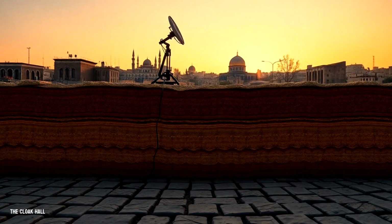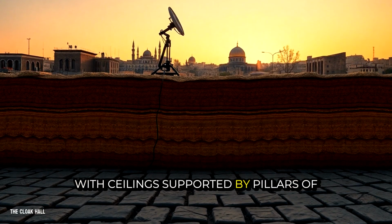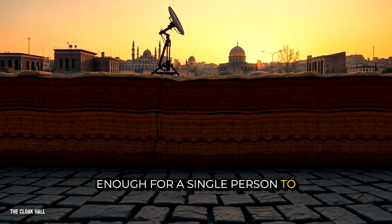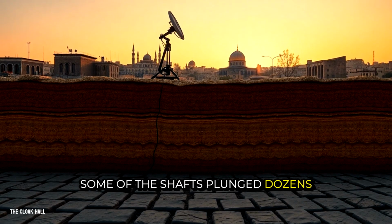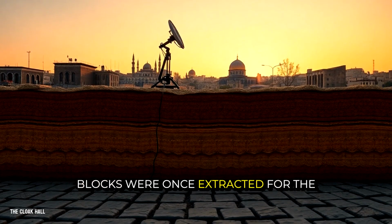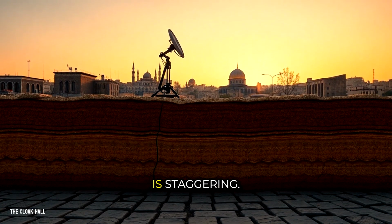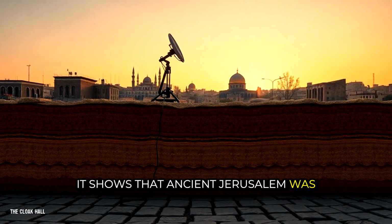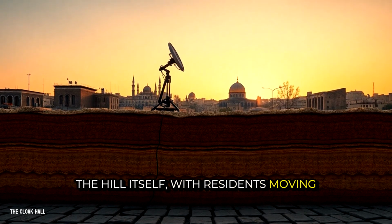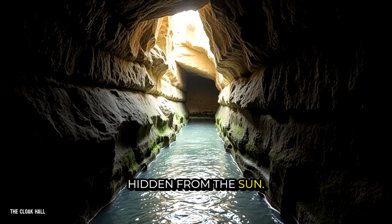These are not natural caves, they are carefully cut chambers, some with ceilings supported by pillars of living rock, others connected by narrow passages wide enough for a single person to pass. Some of the shafts plunged dozens of feet into the limestone bedrock, leading to vast halls where stone blocks were once extracted for the temple and the city walls. The scale of this underground infrastructure is staggering. It shows that ancient Jerusalem was not just a city on a hill, but a city carved into the hill itself, with residents moving water, storing goods, and even conducting ritual ceremonies in spaces that were hidden from the sun.